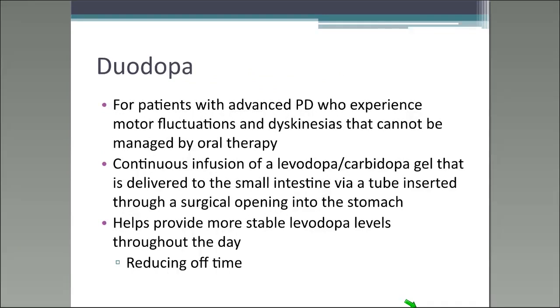And then in cases with the motor complications and the changes in how your body responds to symptoms, where oral therapy cannot manage the motor fluctuations well, that's when we would use duodopa therapy. So in patients with advanced Parkinson's disease who experience motor fluctuations and dyskinesia, and we tried different techniques where we added maybe a dopamine agonist, we added entacapone, in cases where we tried different things and it's not sufficient, someone might be started on duodopa, which is a continued infusion of levodopa carbidopa gel that is delivered to the small intestine via a tube that's inserted through the abdominal wall into the stomach. It's just a surgical opening into the stomach, and the tubing will essentially feed into your small intestine to deliver the levodopa carbidopa gel.